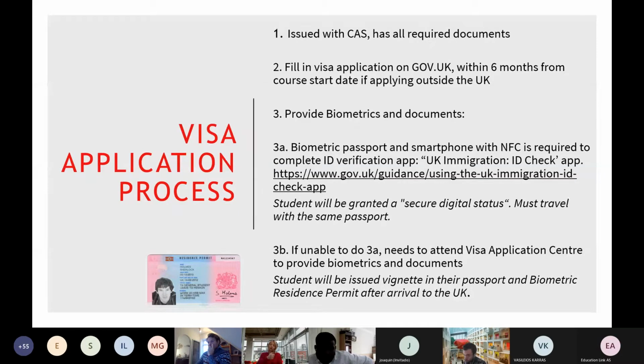You also take pictures of all of the documents that you need to submit with your visa application and upload them onto the Home Office website. At this point, your visa application process is then concluded. And when you get a visa decision, this will come as an email to you, and it will also give you details of how to access your visa status.